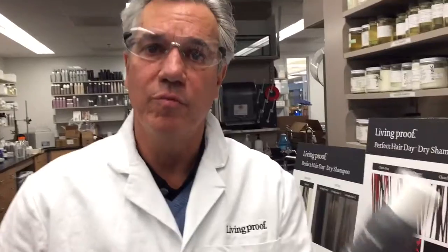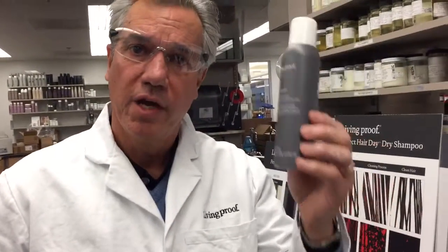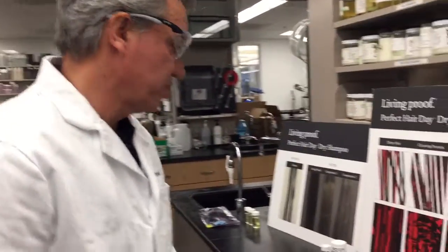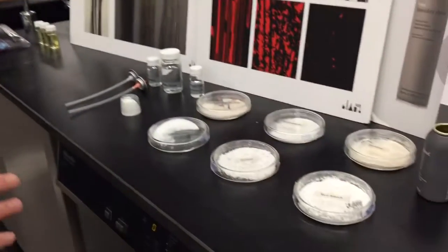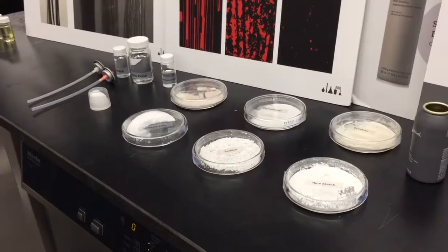Clean means that you remove the dirt from your hair, and we believe that our dry shampoo can truly leave hair feeling clean. Part of that insight was towards selecting and designing the products. And so what I've laid out for you here is the materials that are in the formulation.